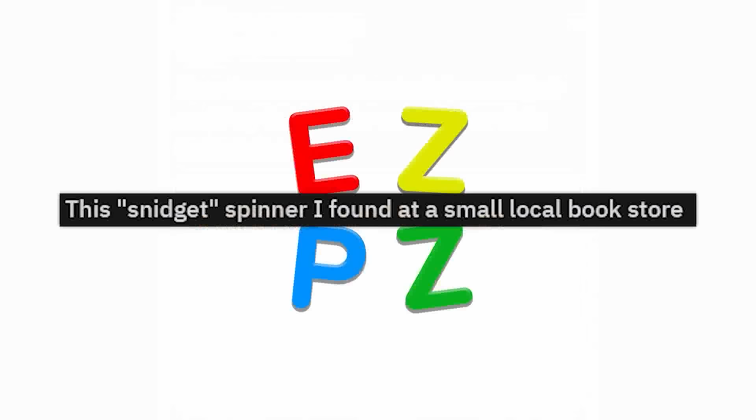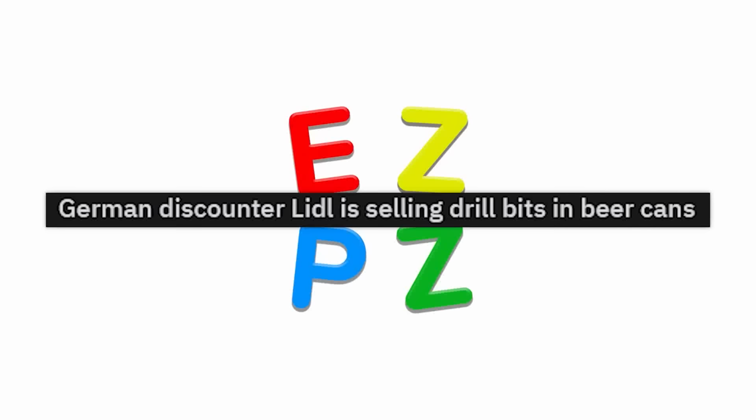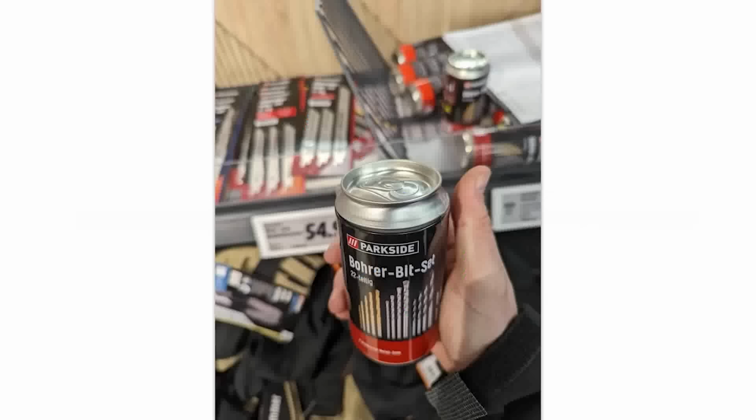The Snidget Spinner I found at a small local bookstore. Heh. Snitch it. Nice. Also, I like your mouse pad. German discounter Lidl is selling drill bits in beer cans. Bahar bit set.